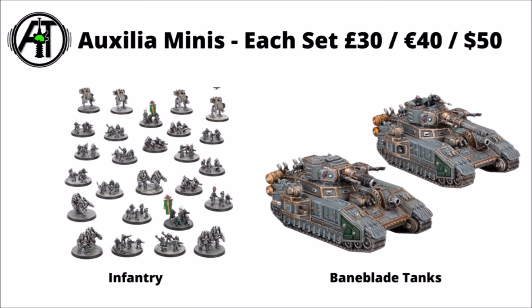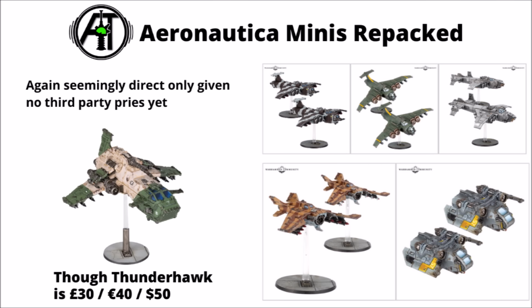Otherwise, for the Auxilia, it's the infantry section with the heavy sentinels plus the infantry sections. Looks like you get some of the Charonite Ogrins in that as well. Looks like they come in addition to the foot troops as well, so you're getting 4 more bases of models there. There's also a pair of mini Baneblades on offer as well. Again, these ones are all £30, €40 or $50.